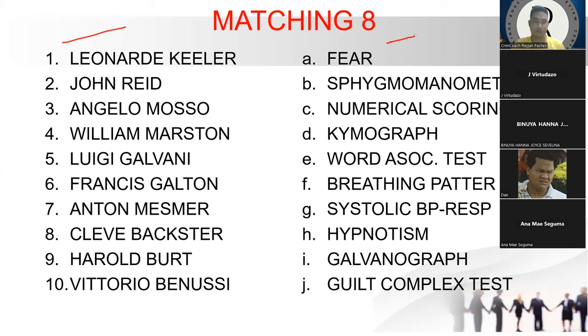Number 1, Leonard A. Keeler. Number 2, John Reed. 3, Angelo Mosso. 4, William Marston. 5, Luigi Galvani. 6, Francis Galton. 7, Anton Mesmer. 8, Cliff Baxter. 9, Harold Burtt. 10, Vittorio Benussi. Letter A, fear. B is my sphygmomanometer. C, numerical scoring. D, cardiograph. E, word association test. F, breathing pattern. G, systolic BP. Rest. H, hypnotism. I, galvanograph. J, guilt complex test.